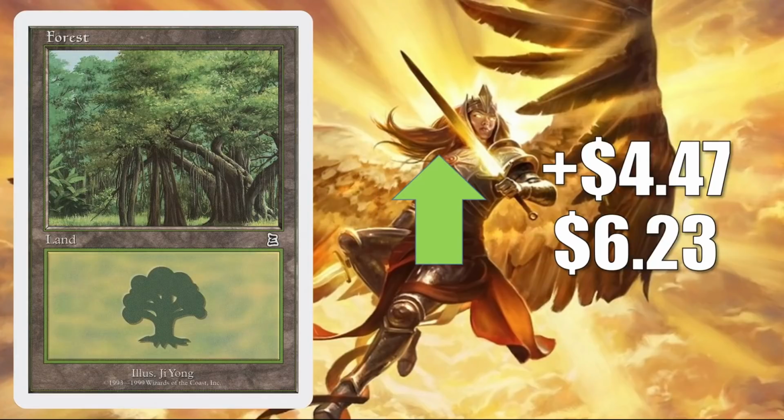It is a forest, but it's not any forest. It's the one you see on the screen. This is basically a reprint of one of the Portal Three Kingdoms forests, and you can find this in the Battle Royale product. It goes up $4.47 this week to $6.23. And this type of thing happens quite frequently. You've seen this before on the Market Watch.